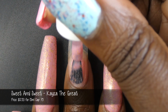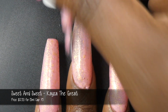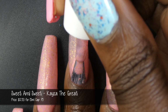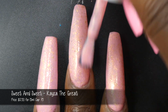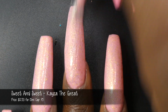And the final polish I have to share is by Sweet and Sour Lacquer. This one is Kaisa the Great. I cannot remember how to pronounce this one. This one is inspired by Kaisa, one of the great fairies by that name. This one is described as a light pink crelly with a gold metallic flaky plus some shimmer. It's priced at $12.50 for 15 ml and has a cap of 75 bottles.